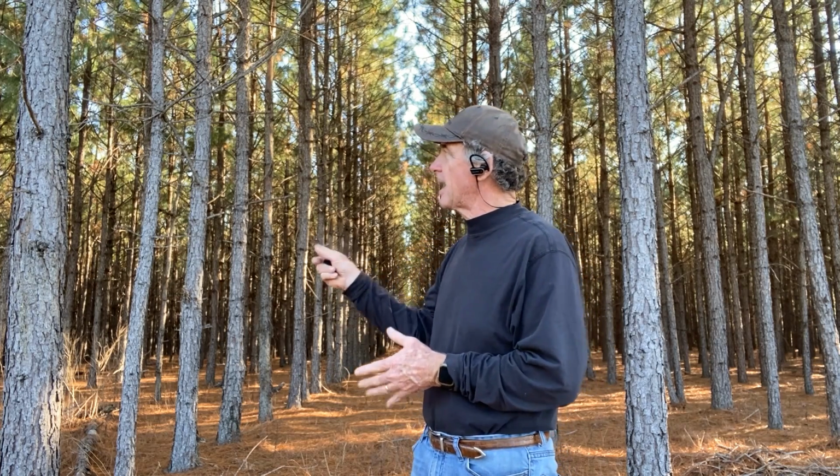But we're just glad that we're able to share with you a little bit about this stand of trees, and that we've got loblolly trees, we've got slash pine trees, and we've got longleaf pine trees. Love all three of them. Each of them are unique, and each of them are great to plant if you've got a little land on which you want to plant trees. Thank you for joining us. We'll see you back at Copper Beech.